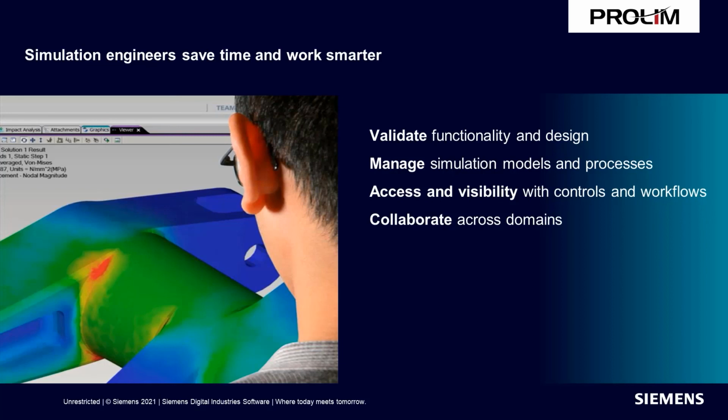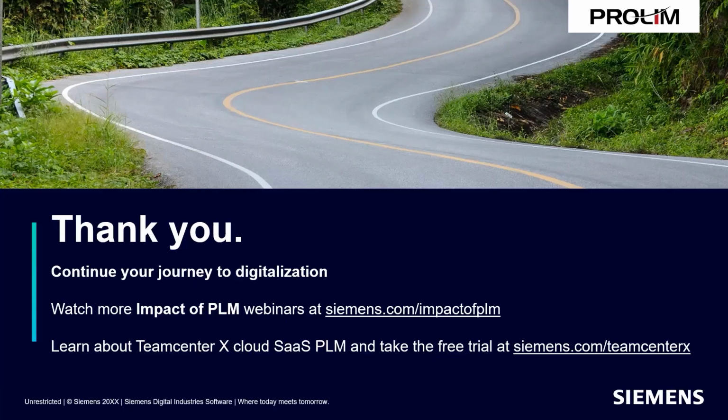You can manage simulation models and processes, provide access and visibility with controls and workflows, and improve collaboration across your organization to reduce risk of errors and make smarter decisions.